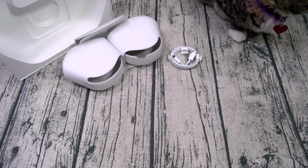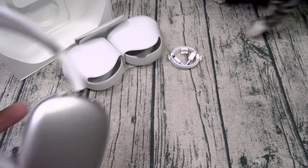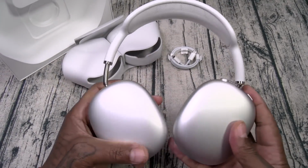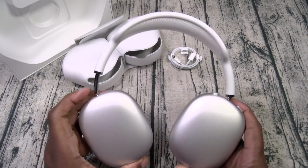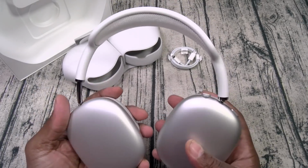Let's do the smell test on this real quick. Mm! Oh, yes. These smell like the adamantium silver, all right, from Wolverine's claws. This is premium materials right here.